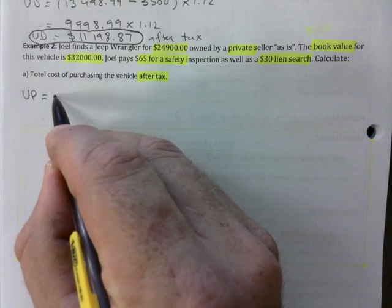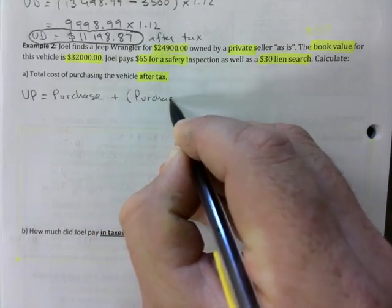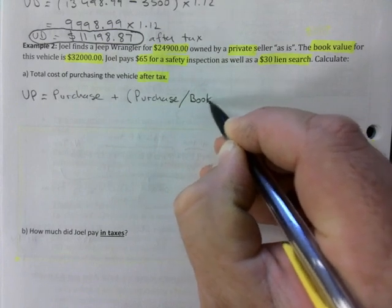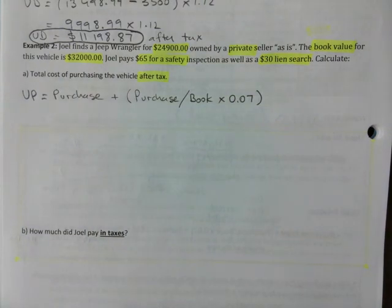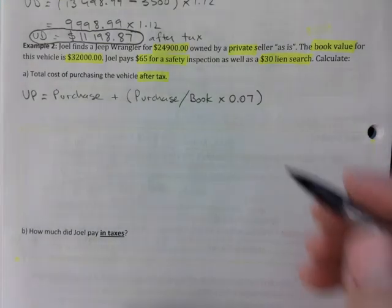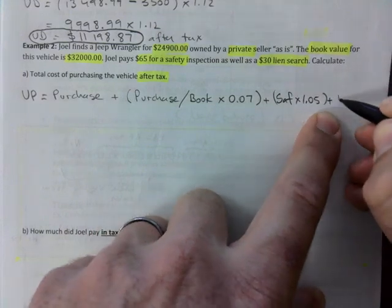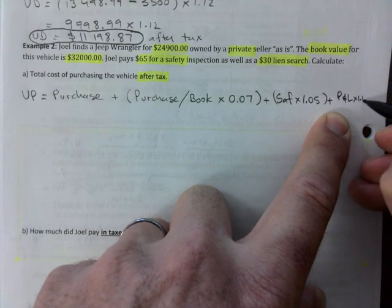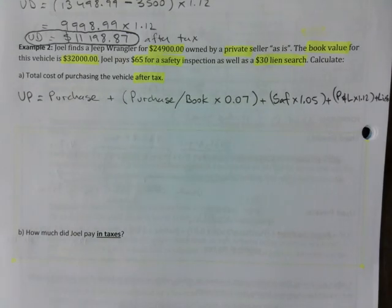What does that call for, guys? It calls for purchase price plus purchase or book, whichever is greater, times 0.07. I know you're sleepy, but say this. It's 0.07. It's not 1.07, all right? It's 0.07 plus safety times 1.05 plus parts and labor. This is going to be bad. Plus lien. Sorry, guys. I ran out of runway there. But it says lien there, trust me. Take a moment to write this down because it's important.